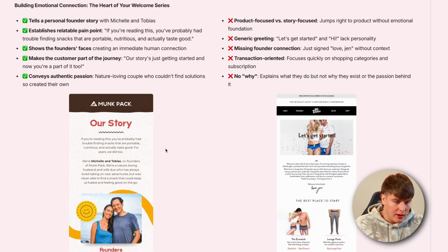So this first one from Monkpack, it tells a personal founder story. It's got Michelle and Tobias. It establishes a relatable pain point. If you're reading this, you probably had trouble finding snacks that are portable, nutritious, and actually taste good.